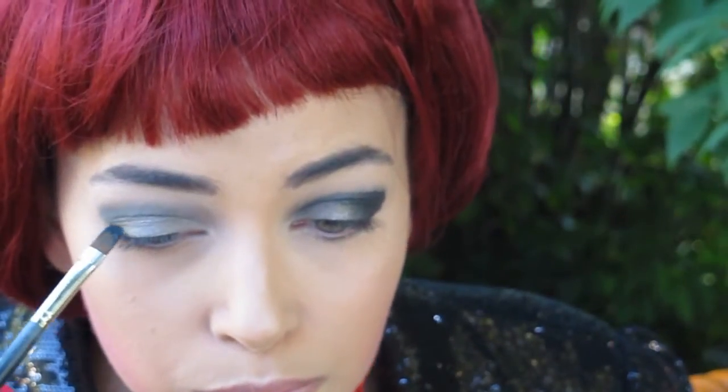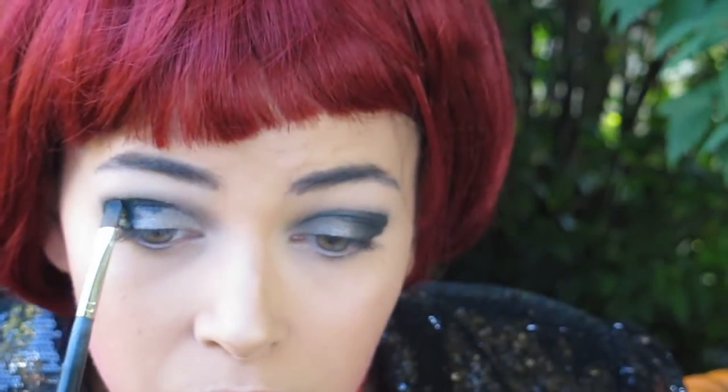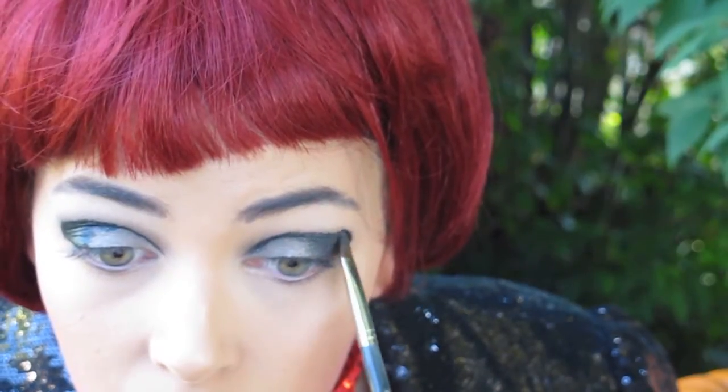It looks crazy right now, it looks really silly right now, but I'm going to blend it out once it dries a little bit. Do the same thing to the other side with the colors that I just used.